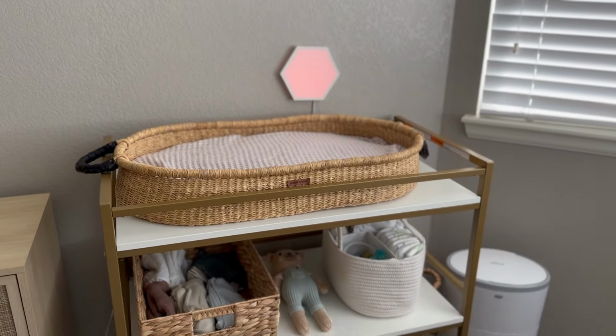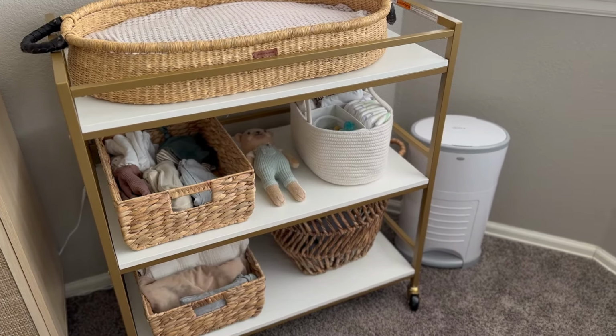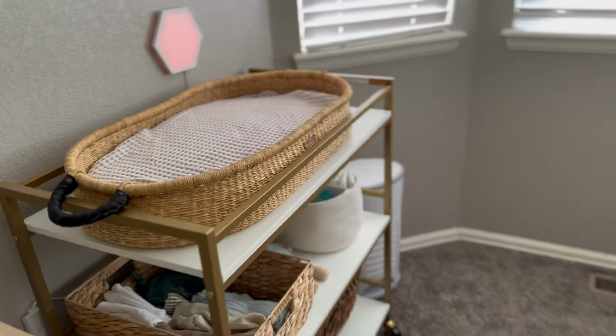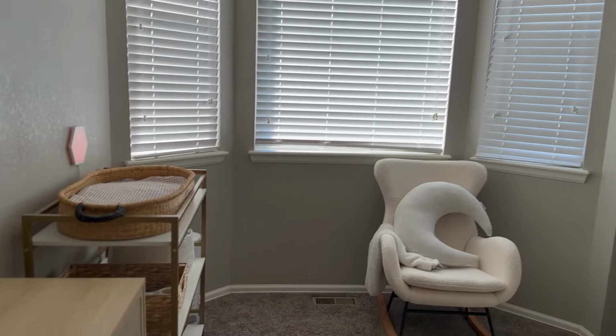I have everything I need for the middle of the night. His clothing, his blankets, diapers, wipes. And then I got this rocking chair on Amazon and I actually love it so much. But if you are anything shorter than 5'5", it would be way too small for you.